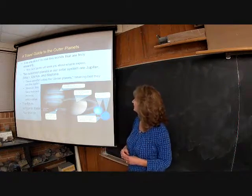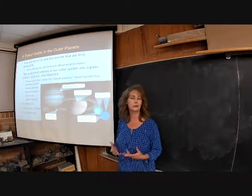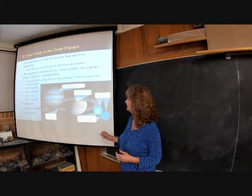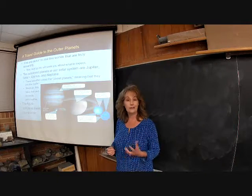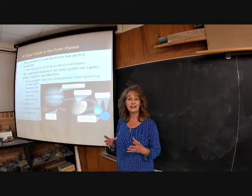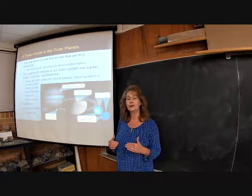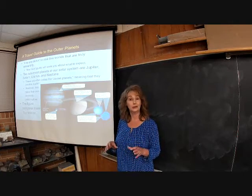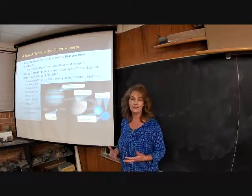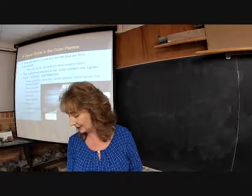Uranus and Neptune out here are about 4 times Earth's diameter. If you notice, there's a strikingly blue color to them, sort of greenish blue and blue. It's due to amounts of methane in their atmospheres. The methane absorbs red wavelengths much more effectively than it does blue, so the blue gets scattered a lot better. So they tend to have that blue hue. But these are just a quick little comparison.